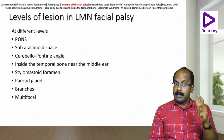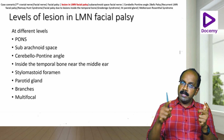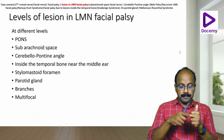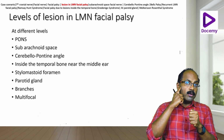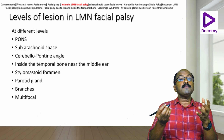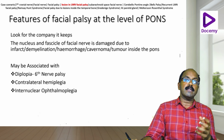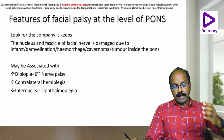At the level of the pons, many diseases can affect it. In the subarachnoid space, many diseases can affect it. At the cerebellopontine angle, there are some diseases. Inside the temporal bone, at the stylomastoid foramen, inside the parotid gland, or in the branches, it can be affected, or sometimes the disease can be multifocal. So if there is a lesion at the level of the pons, let us see how to differentiate, because there should be some point to differentiate the disease at different levels.